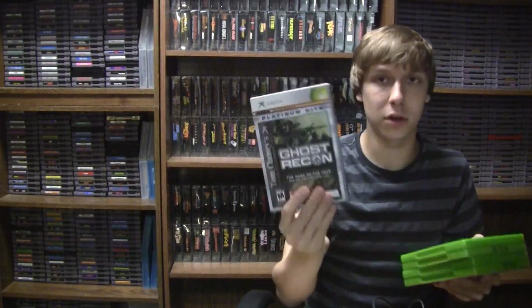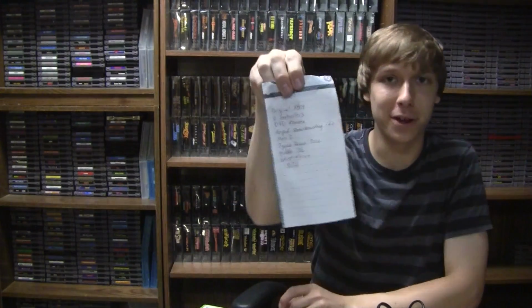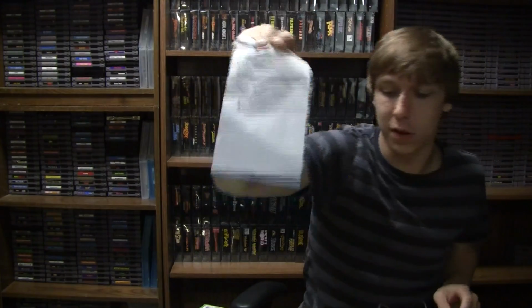And then it came with a small stack of games. We got a Platinum Hits Ghost Recon, Amped Freestyle Snowboarding, Halo 2, I think this is a demo, yeah, Exhibition 7 game demo, and then Madden 06. And each of the system bundles came with one of these slips of paper here that listed everything that was included along with the price. So you see on the bottom there, $20 for that Xbox bundle.